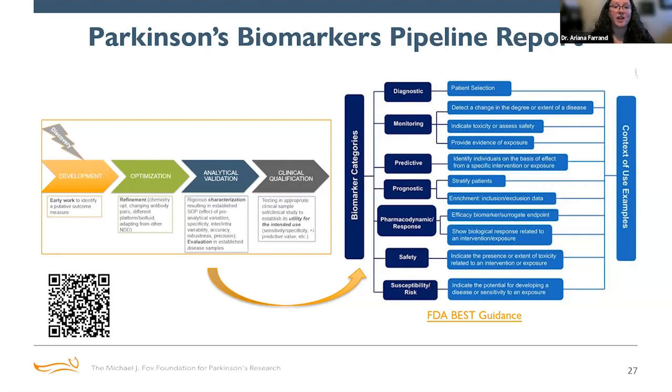There are also lots of different types of biomarkers. So a lot of times when we think of a biomarker, it's, does this patient have Parkinson's disease or not? That's a diagnostic biomarker. But there are also other relevant categories. So things like prognostic biomarkers, where we may be able to use a marker to determine if a patient is more likely to develop cognitive symptoms later in their disease course. Things like pharmacodynamic biomarkers that are able to measure how well a patient responds to a treatment in a clinical trial and things of that nature. So these are all categories that we track in this pipeline report.